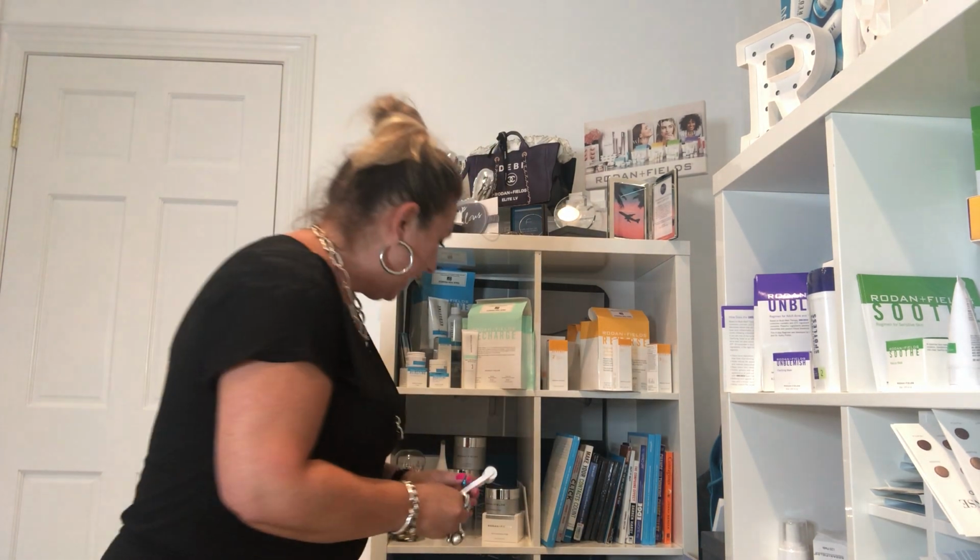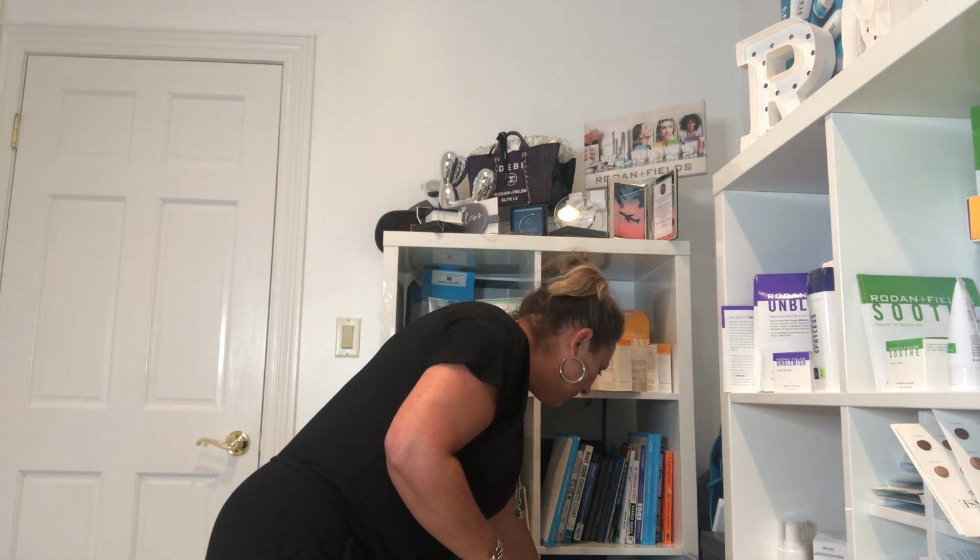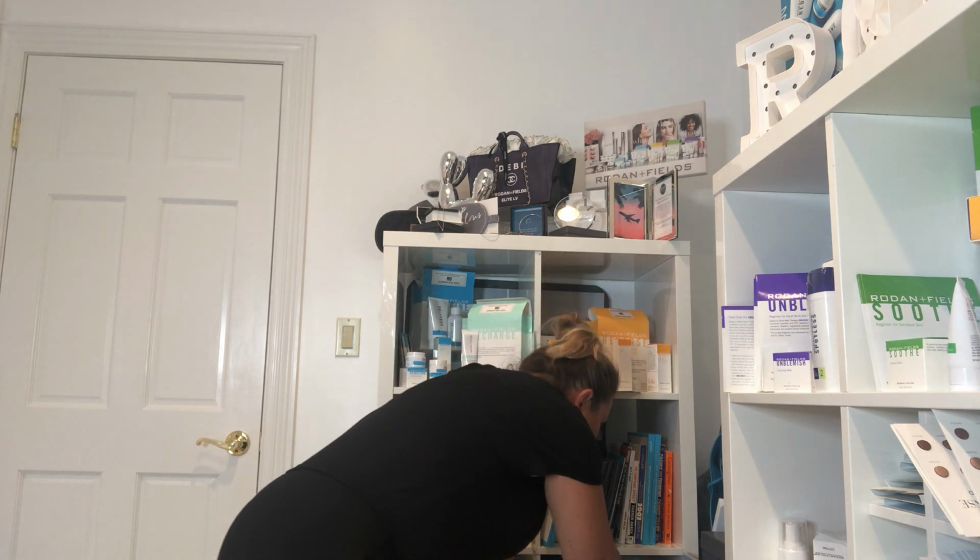Roll intensive renewing serum and lock it in with the PM cream. Hello, new skin. It looks really good. Okay, so that is our redefined regimen. Our redefined AmpMD roller, but this is really important to know.